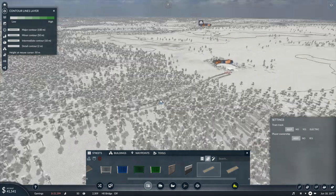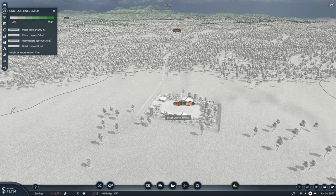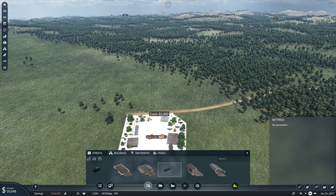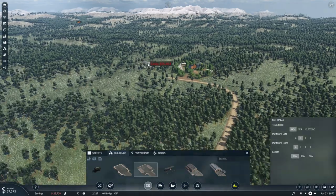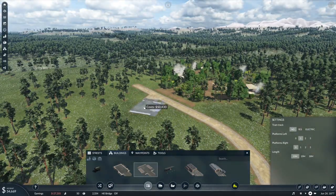And here we go. So now we are in there, and I think what we're going to do is, again, just what I like to call dead drop these. Instead of dropping them in the terminal station, I'd like to put them in here, and let's just set up our typical truck station up here.